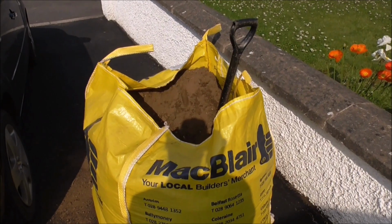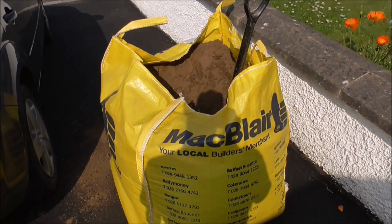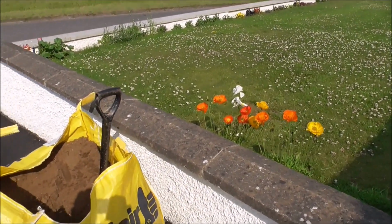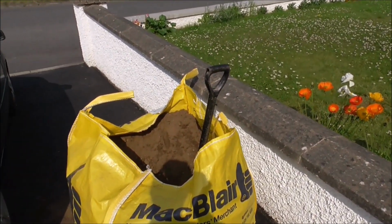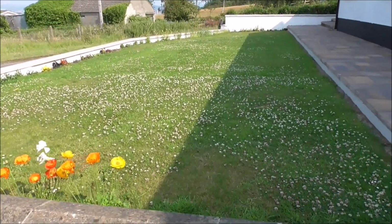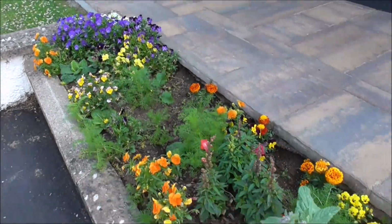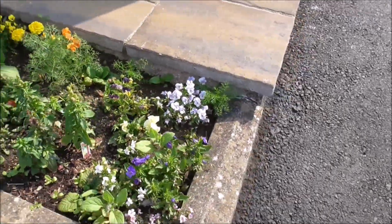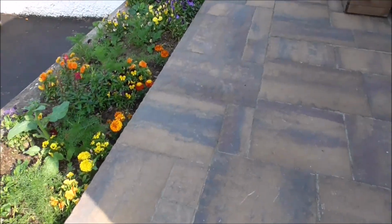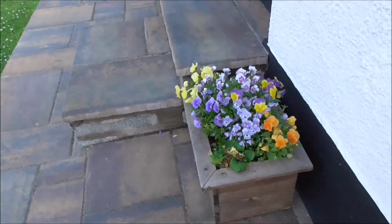Decided to get another ton of topsoil, would you believe? This is the second ton. You would not believe the amount of erosion, wind erosion, that we experience up here. It's just phenomenal. You'll notice that the clover is alive and kicking in the front lawn there. I've allowed that to happen. I'm not cutting my lawn low. I'm allowing the clover because I want to encourage the bees, and they do love it.